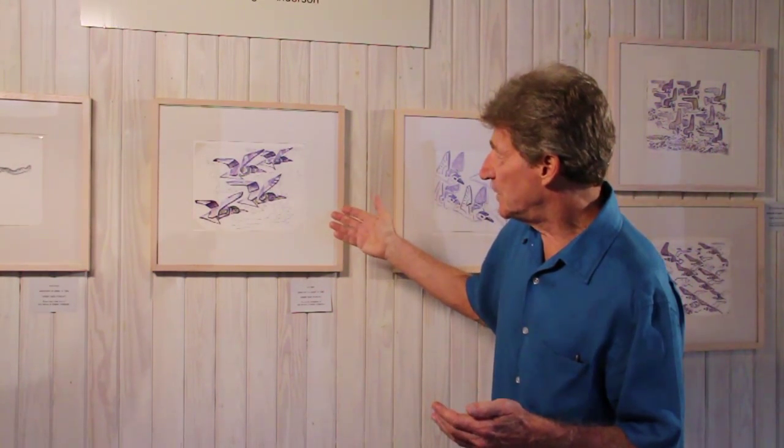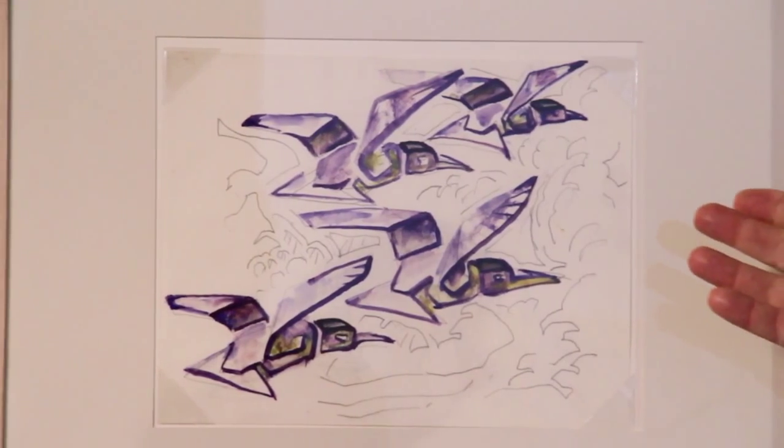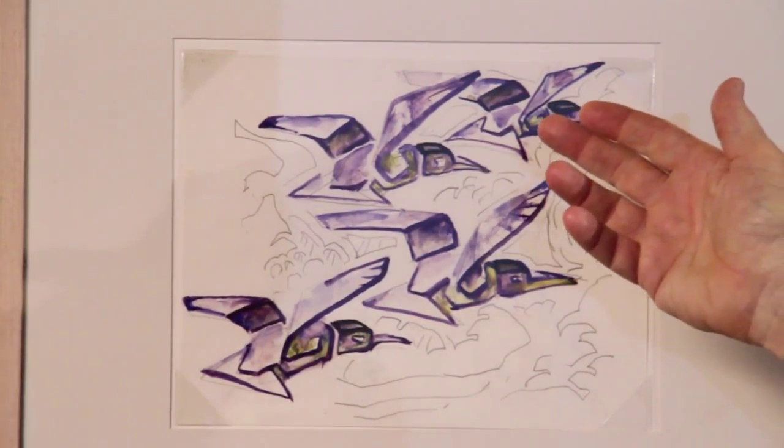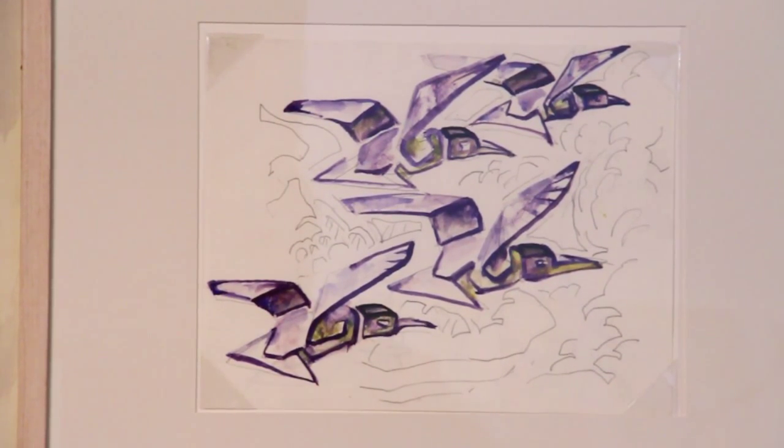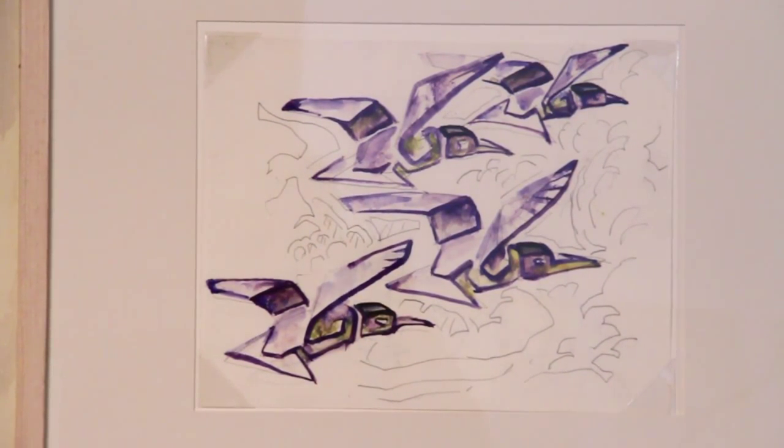As you can see from this painting, these birds practically leap off the page. There's an aspect of three dimensions to this painting. He got that effect by wanting the right thing.